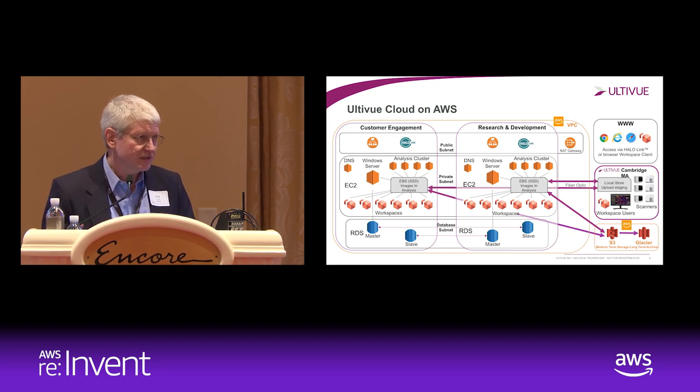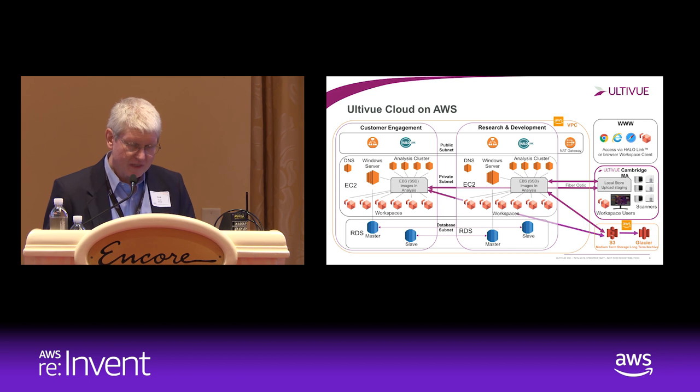We have an analysis cluster that's spun up on demand as jobs are submitted to the queues. Those jobs come from workspace users who are connecting either over our fiber connection or from home or wherever they might be. The Windows server also maintains the slide catalog in RDS, along with all the metadata about the slides and all these cellular analyses that are going on. In Cambridge, we have multiple scanners that are scanning to local stores temporarily, and scripts automatically upload those data to the cloud, and workspace users connect from there. Over time, we move images to S3 for cost purposes and long-term storage, and eventually to Glacier for archiving.